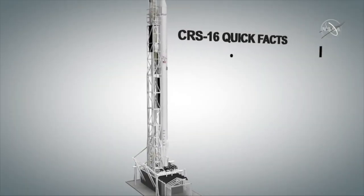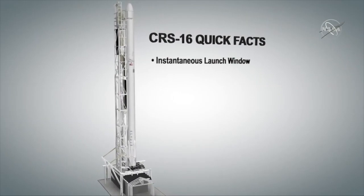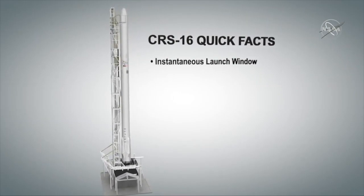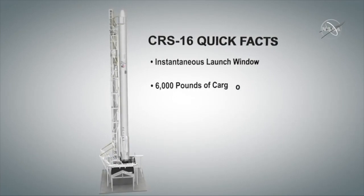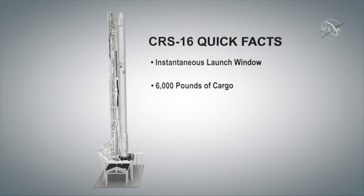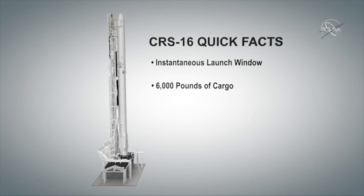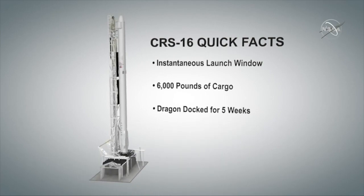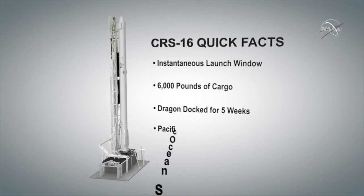The launch window today is instantaneous, which means SpaceX must launch at the exact second for the planned liftoff or try again another day. The Dragon spacecraft will deliver about 6,000 pounds of astronaut supplies and payloads for science research to the orbiting laboratory. The plan is to keep the Dragon spacecraft docked to the station for about 5 weeks before bringing it back to Earth. When it does, the capsule will splash down in the Pacific Ocean off the coast of California.